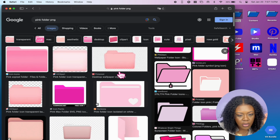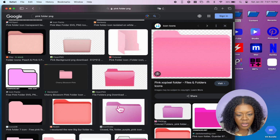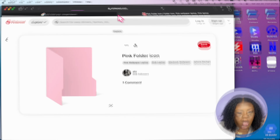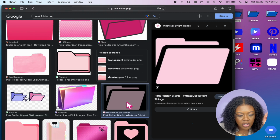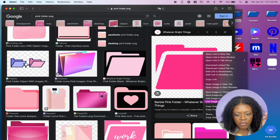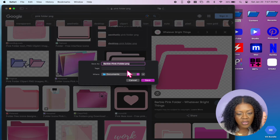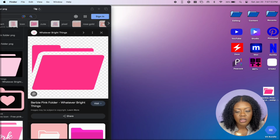Let's pick one. Might as well, especially since I'm showing you guys. I don't want one with a pink heart. No. I think I saw one earlier that I kind of liked. I want it to be like half open, half not really open. Let me save this one. I'm going to save the image as, I prefer to save it to my desktop. That way I have easy access to everything. Save. Now back to my desktop.